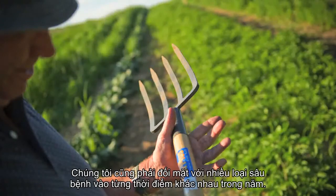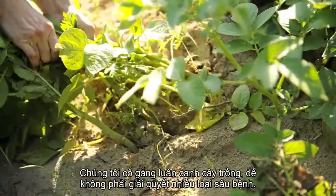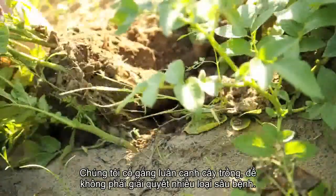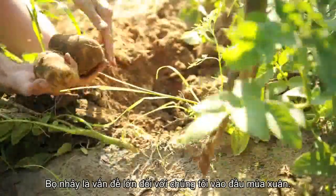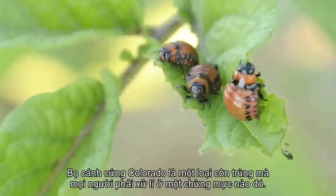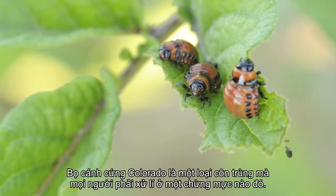We have a lot of different pests at different times of year that we deal with. We try to rotate our crops so that we don't have as many pest problems. Flea beetles are a major problem in early spring. Cucumber beetles are another issue that we have. The Colorado potato beetle is a pest that everybody deals with to some extent.